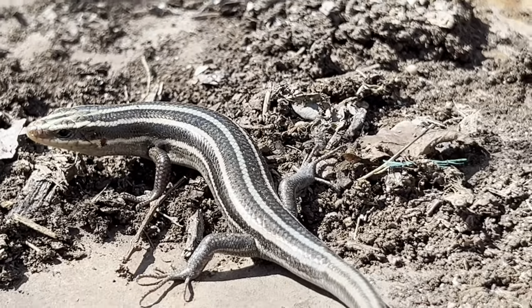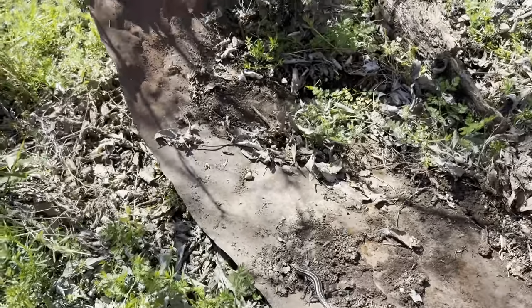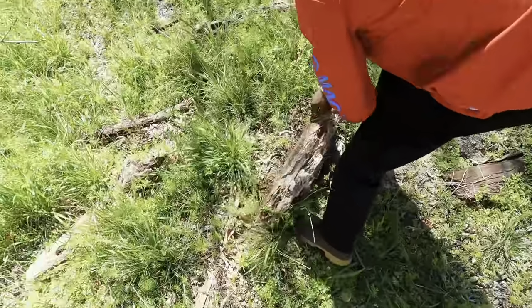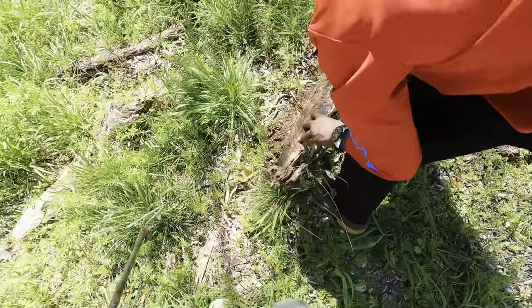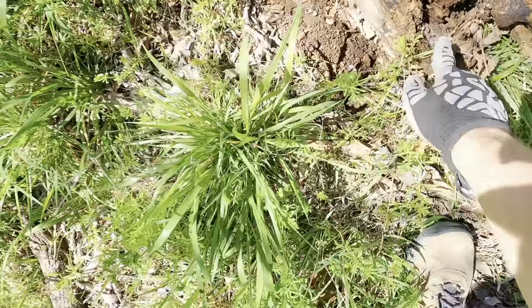It's pretty. Looks good in the sunlight. Oh, American. Oh, nice. I know, right? I haven't seen one of those in a little bit. Oh, there's an even bigger one.